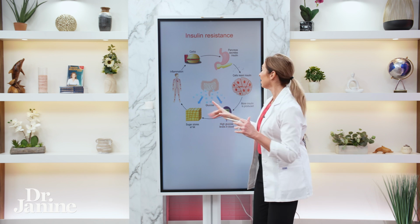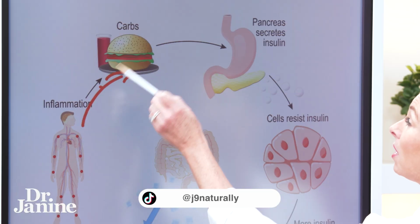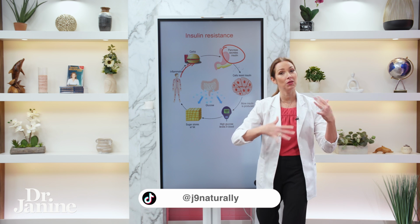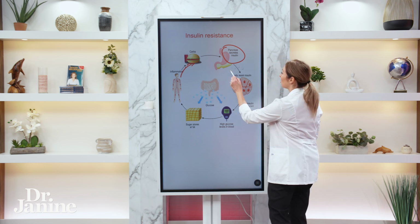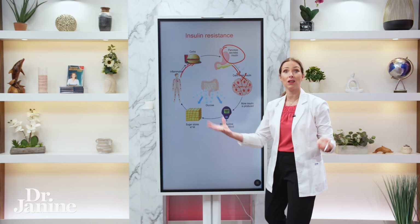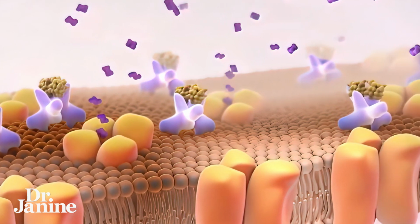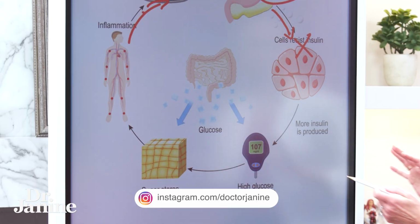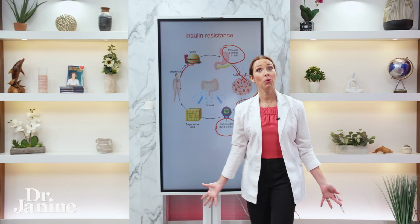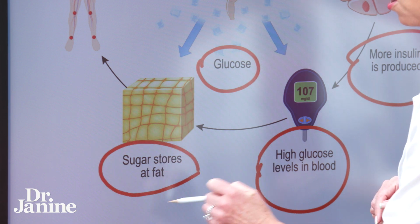Now with insulin resistance, we can see that when we do eat carbohydrates, and also the effect of inflammation on the body, it allows our pancreas to secrete that insulin to help deal with our blood glucose levels. But our cells can become insulin resistant, meaning that that insulin and that glucose isn't working the way that it should. That glucose isn't getting into the cells to be metabolized and turned into energy. And now we have more insulin being produced, then we have high blood glucose levels, and now we have weight gain because that glucose is not being turned into energy, it's being stored as fat.